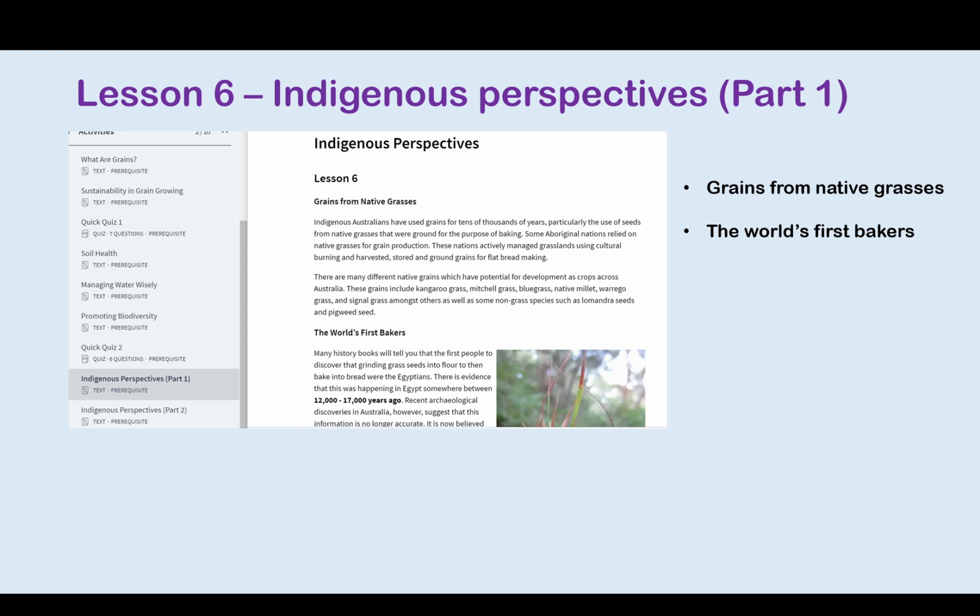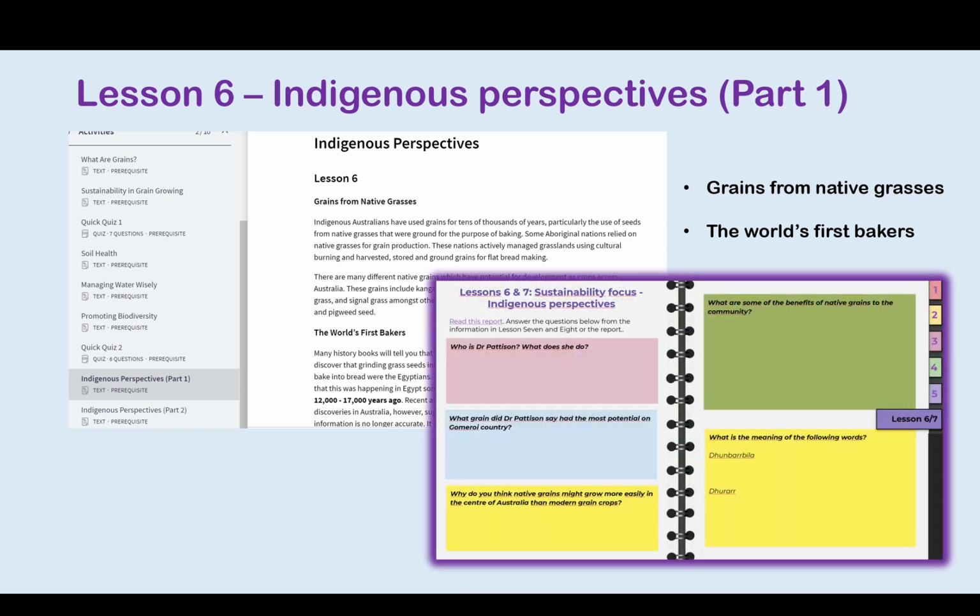Lesson 6, Indigenous Perspectives Part 1, looks at the long history of how grains from native grasses have been grown, managed and harvested by Indigenous Australians for the purpose of making flatbreads. Students respond to a Sydney University report entitled Native Grains from Paddock to Plate in their Learning Journals.